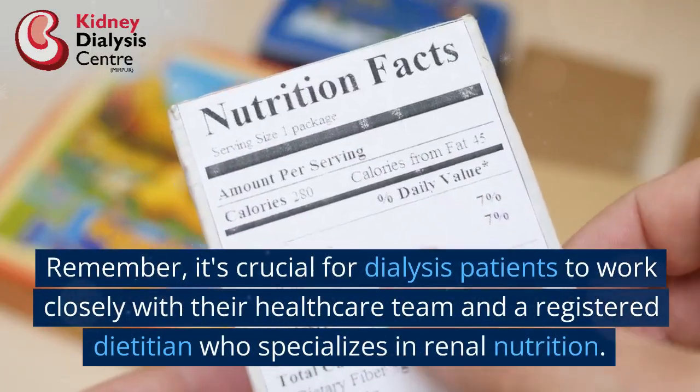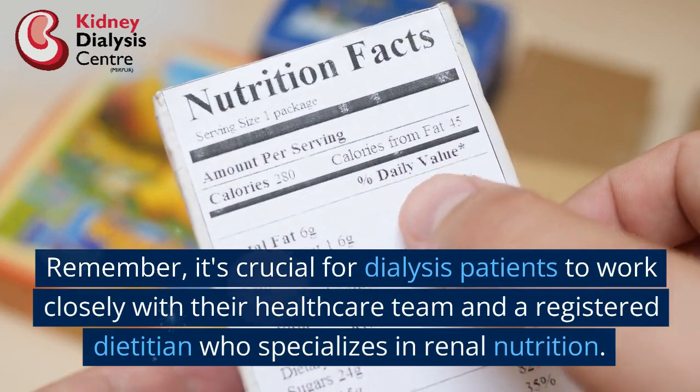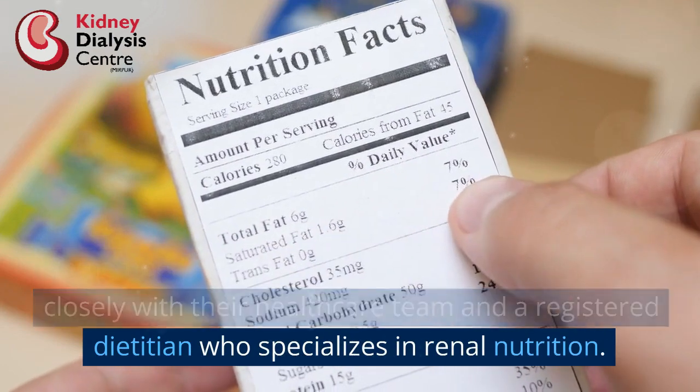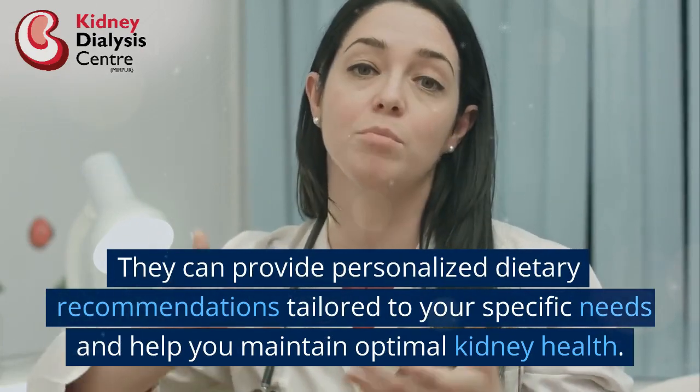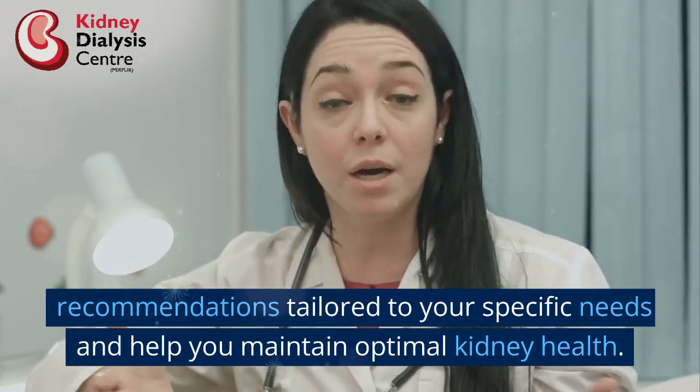Remember, it's crucial for dialysis patients to work closely with their healthcare team and a registered dietitian who specializes in renal nutrition. They can provide personalized dietary recommendations tailored to your specific needs and help you maintain optimal kidney health.